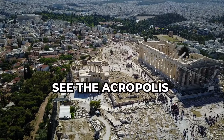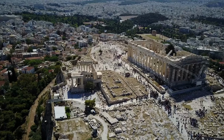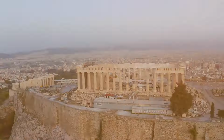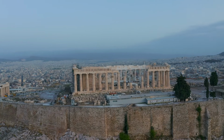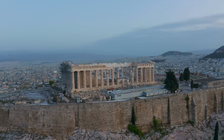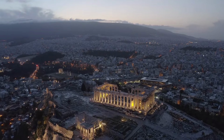10. See the Acropolis. You know when people talk about must-see sites? This is it. If you're in Athens, you can't skip the Acropolis. The Acropolis is like this ancient rock star sitting right in the middle of modern Athens. Seriously, it's been around for about 2,500 years, and it's the stuff of dreams. So, why should you go? Well, for starters, the things you'll see here are mind-blowing.